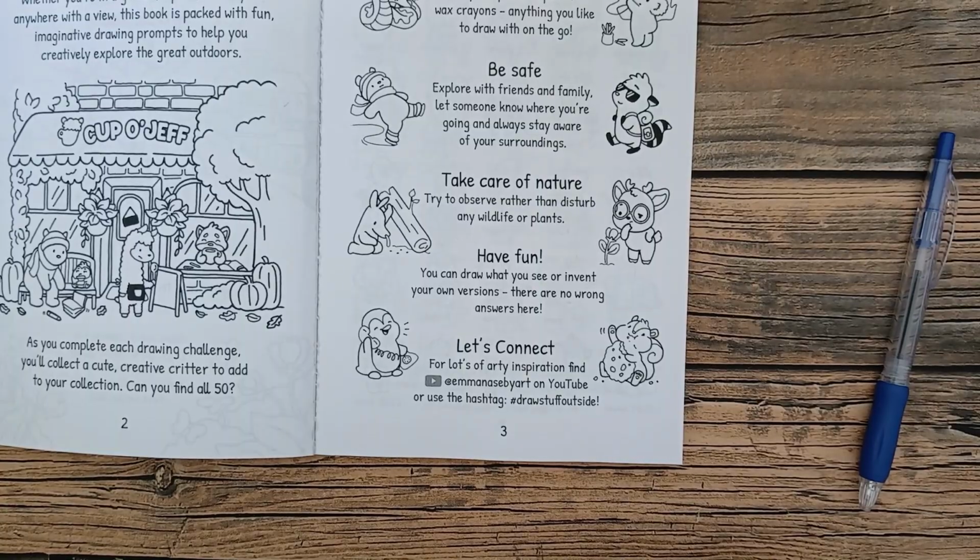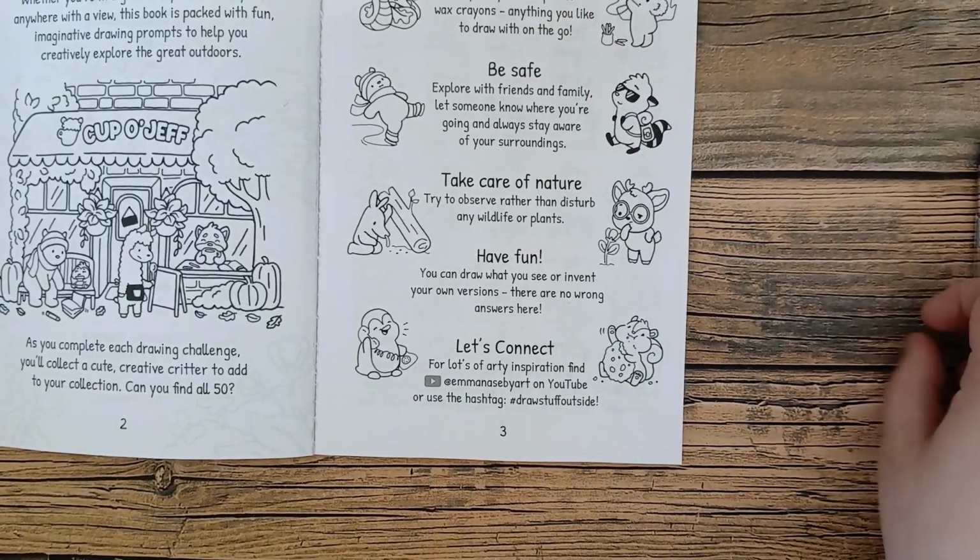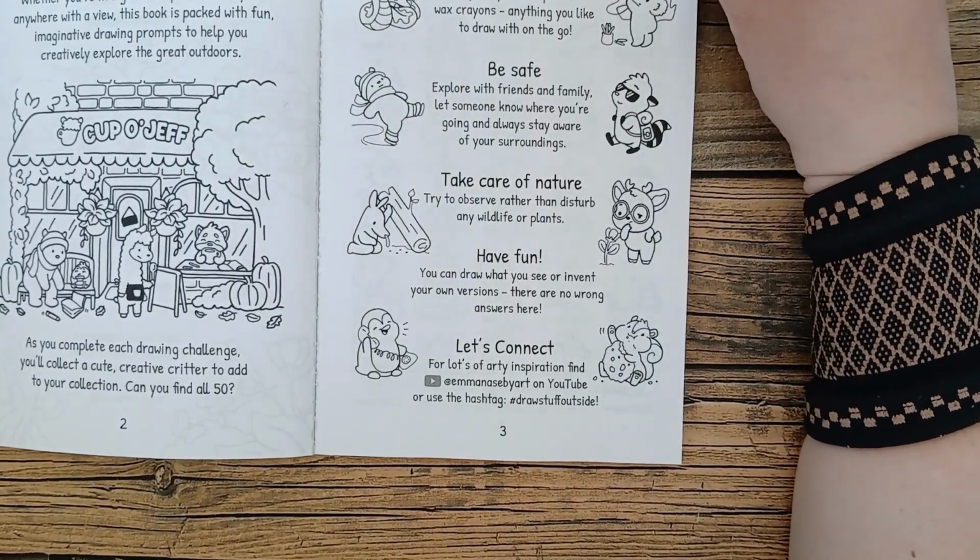Whether you're in a garden, a park, the city, or anywhere with a view, this book is packed with fun, imaginative drawing prompts to help you creatively explore the great outdoors. As you complete each drawing challenge, you'll collect a cute creative critter to add to your collection. Can you find all 50?